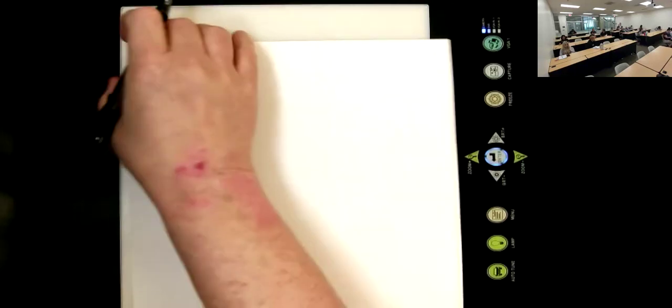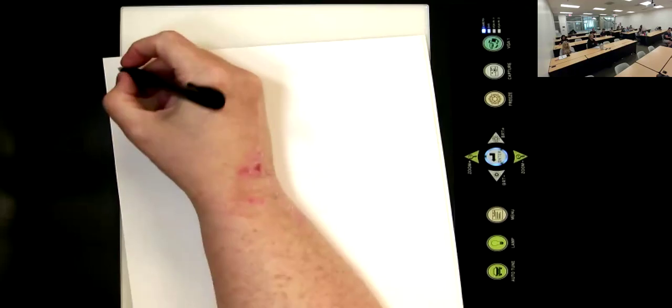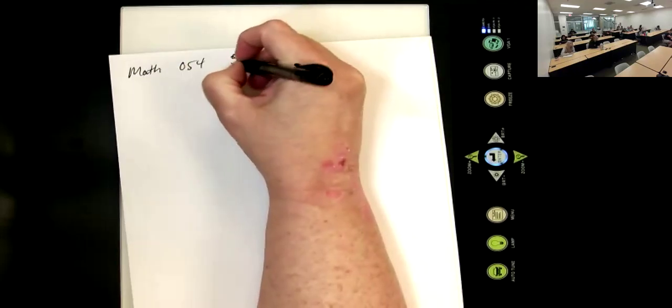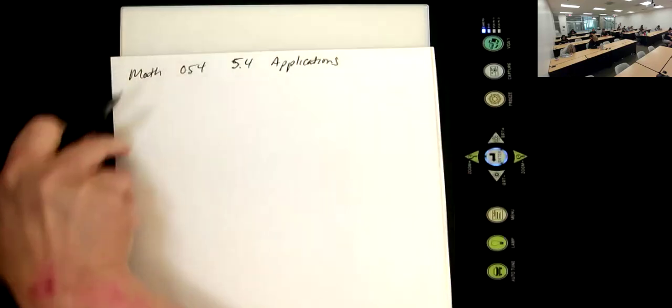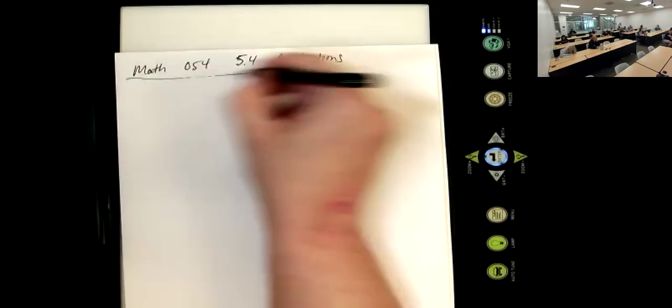Let's continue the excitement that is trigonometry. They renamed it to pre-calculus B, but you're really studying trigonometry. So we are doing 5.4, and this is really just applications. The first application I'm going to start with is actually in 5.3, at the end of 5.3, and it has to do with grade resistance.